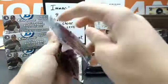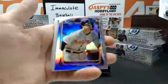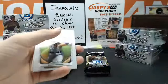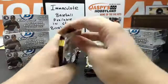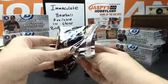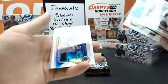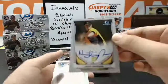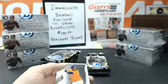Jeter. Pull something Jeter. Mariano. Refractor, numbered to 500, Xander Bogaerts. Die cut of Gregory Polanco, Oscar Tavares. He's got a couple autos in here, I know. Possibly. Chris Bryant, mini. There's Chris Bryant. And for the Pirates, Nick Kingham. Autograph for Pittsburgh Pirates going to Vash the 84.